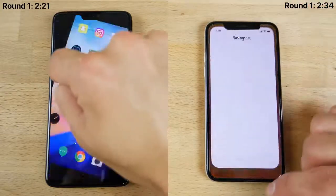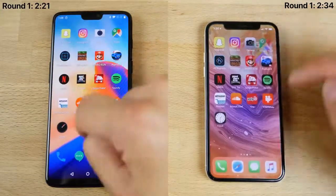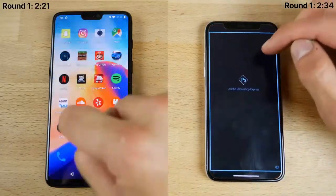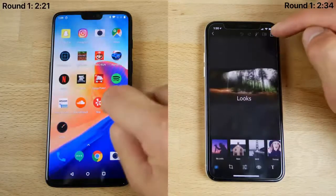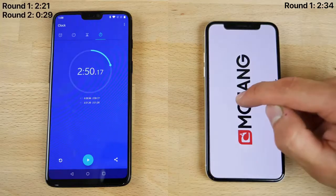In case you didn't remember, that's a record for this channel. That beats the Exynos version of the Samsung Galaxy S9 Plus. So the iPhone 10 finishes with a record fast 2 minutes and 34 seconds for the iPhone 10 series. I mean, much faster than the last version on the earlier iOS versions.